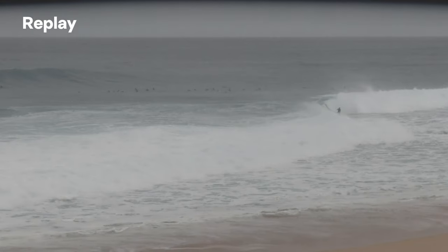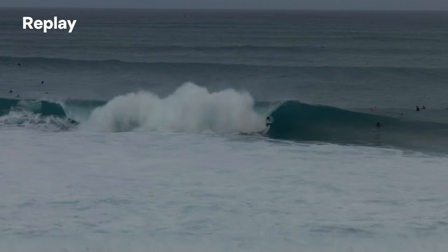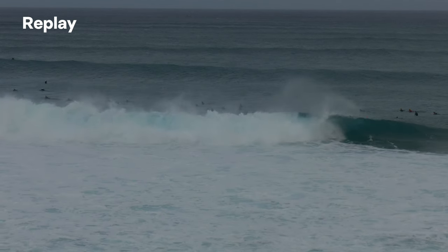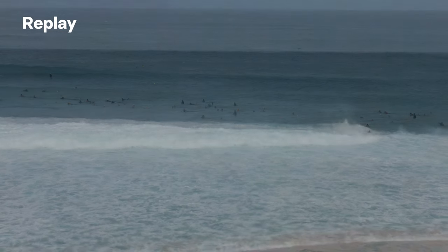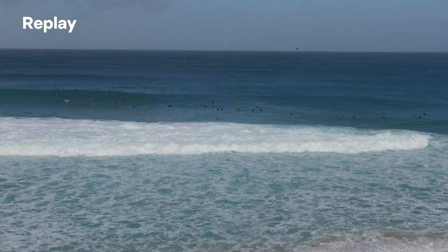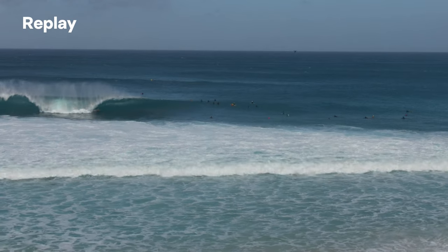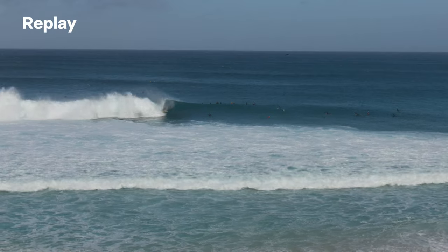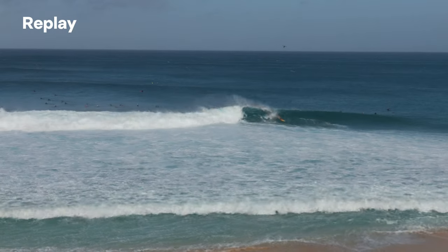And John, is that what we can expect to see over the next little while too? Should we see a mixture of backdoor and Pipe, or mostly Pipe? What are you thinking? Definitely. We're going to see Pipeline primarily through much of today, just given the period and the size of this thing and primarily the direction. But there'll be some backdoor waves thrown into the mix. That'll be more of the one-off case as opposed to the norm.